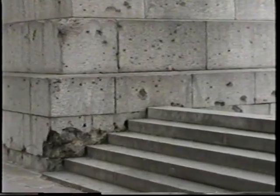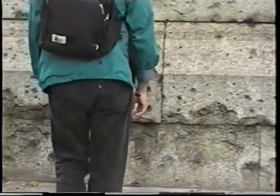Damage on the side of the pedestal was caused by a bomb that went off during the First World War.